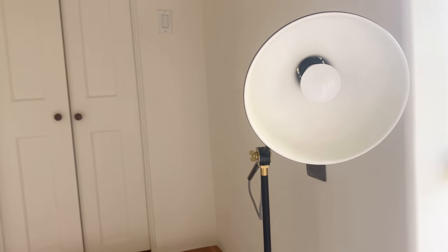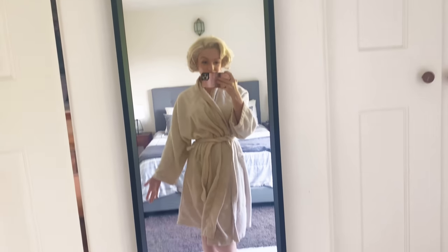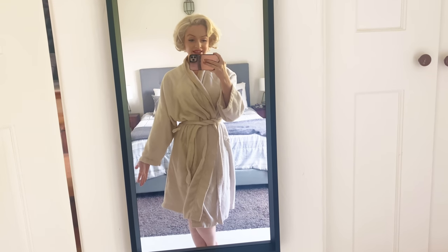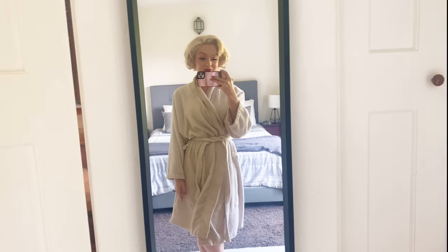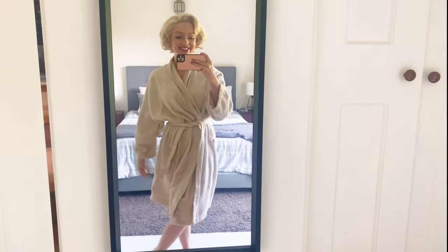Here's a light that reminds me of Pixar. Yeah, he's pretty cool. And here's me in my robe, because I can't decide on what to wear. This robe is so old. I don't know why I put it on. I think it's just because it's comfort, and it's the only robe I could find. So maybe I can just rock this robe today, you know?